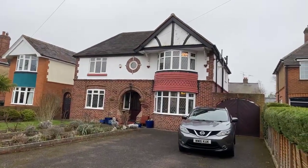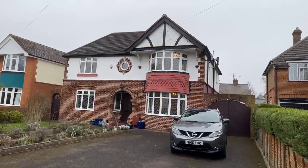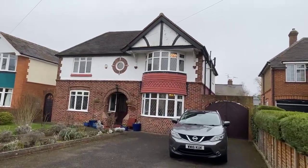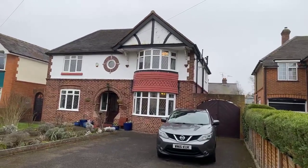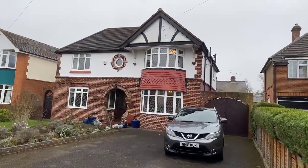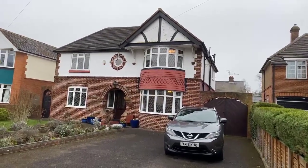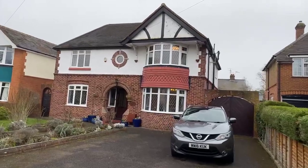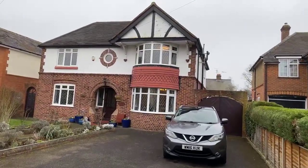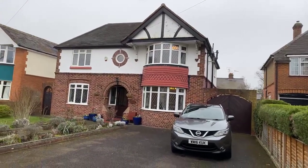Good afternoon, everybody. Welcome to St Peter's Road, here close to Reading University. We've got this beautiful and extended bay-fronted detached property. We're ideally located here, giving great access to Reading University, as I just said. We are close to the M4 motorway, and we've also got regular bus services into Reading Town Centre and Reading Station on the 17 bus route, which is very close by to here.